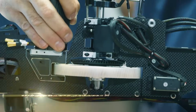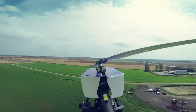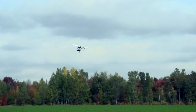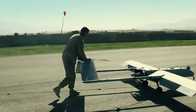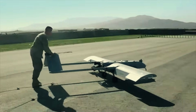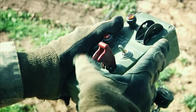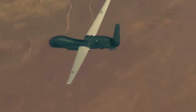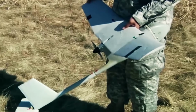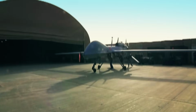When this construction of cogs, cables, and computer software hits the air, it'll become a flying eye in the sky and a high-tech bird of prey. UAV stands for Unmanned Aerial Vehicle, but these remote-controlled flyers, used for long-range reconnaissance and armed combat, are better known as drones. They come small enough to fit into a backpack or scale right up to a full-size fighter jet.